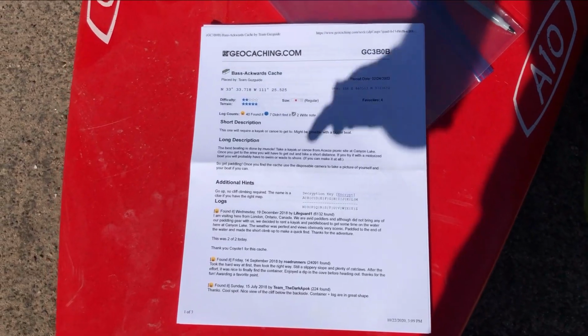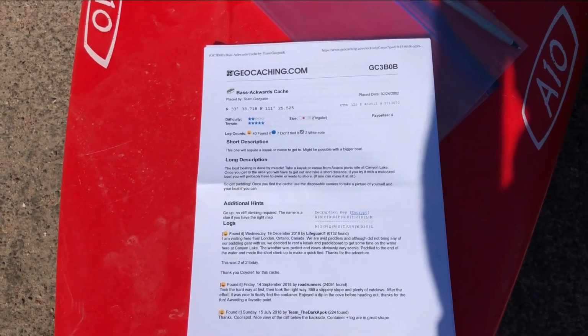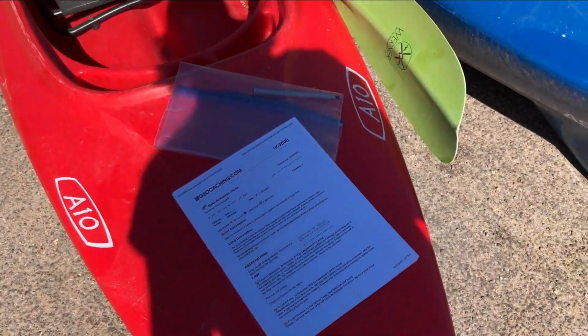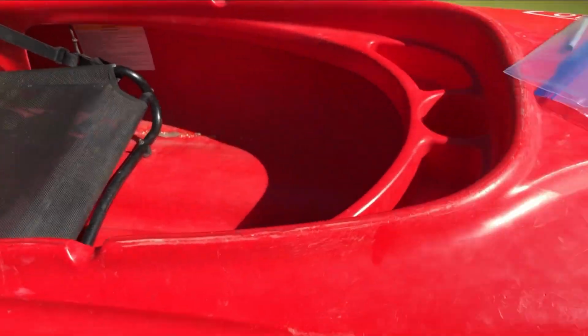Okay, so before I left today, I did a little bit of research on which geocaches would be really fun to find while we're out here at Canyon Lake doing our kayaking. So here are our kayaks. And oh no! They're going to blow away.